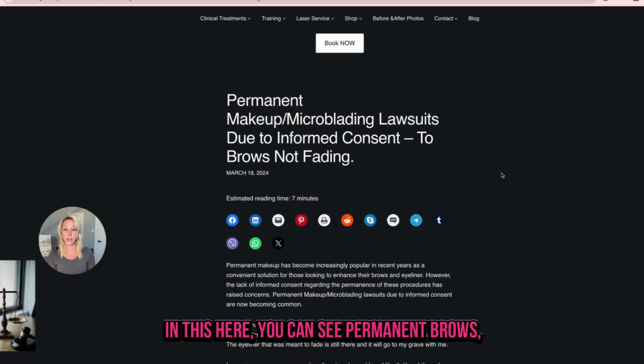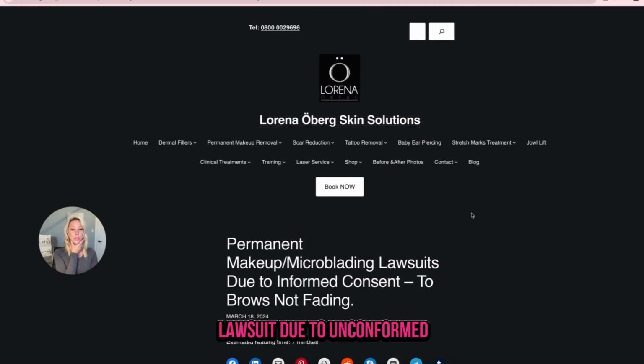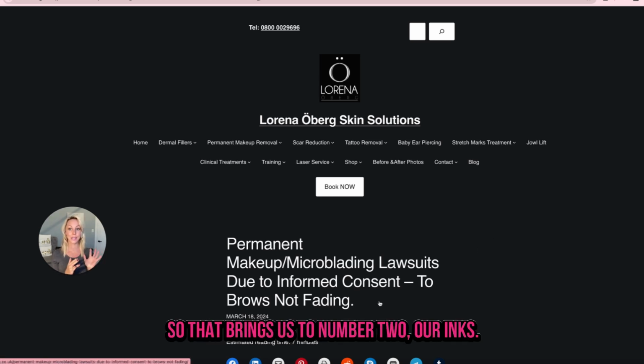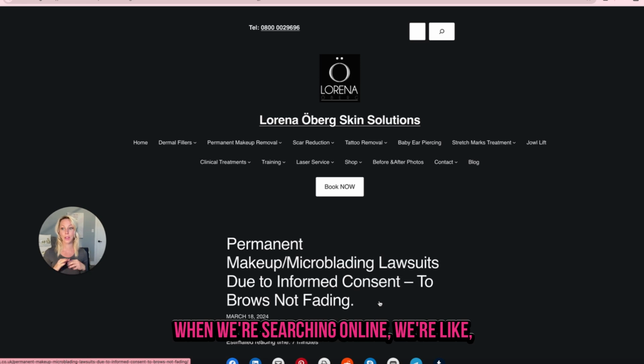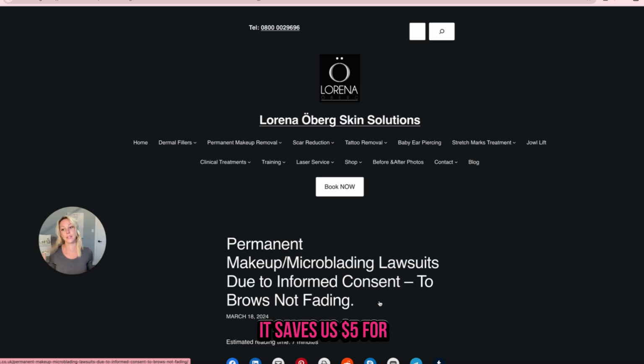In this here, you can see a permanent brows lawsuit due to unconformed brows not fading. So that brings us to number 2, our inks. When we're searching online, we're like, ooh, this ink looks really nice. This is a great color. Let's go with this one. It saves us $5 for our ink. We're gonna order that on Amazon.